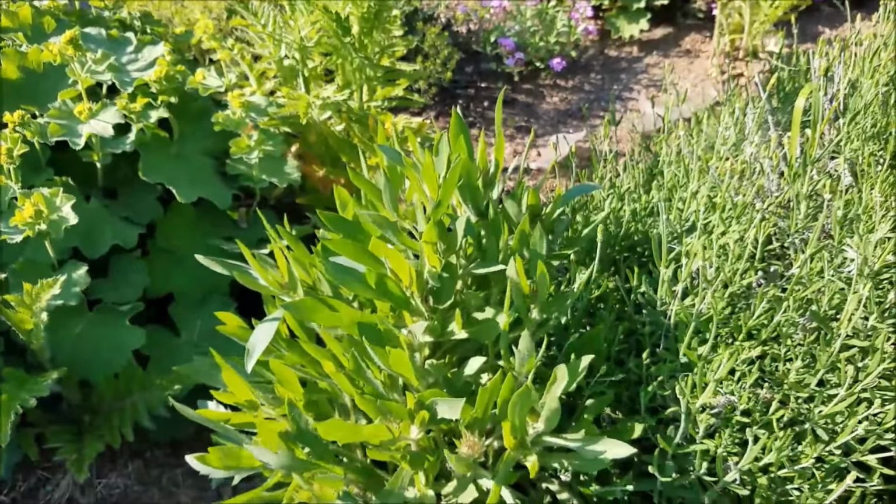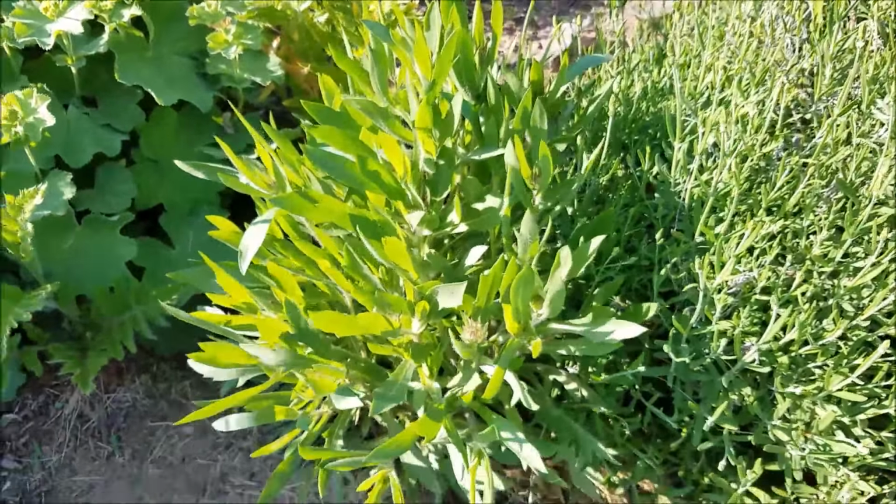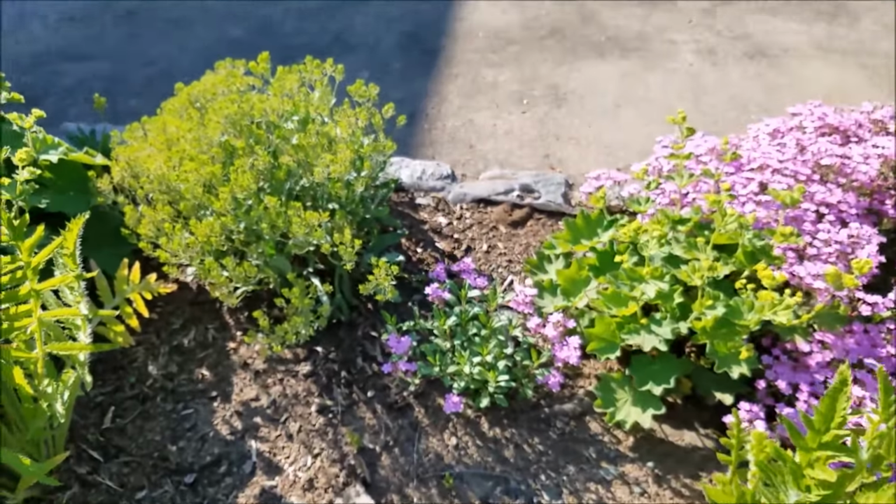This right here is blanket flower. This one didn't seem to be affected by the disease that bothered my other one, so I left this one alone. This one's lavender right here. It's just not in bloom yet. A lot of plants are still not in bloom, but I wanted to show you what the garden looks like right now. It's the end of May.